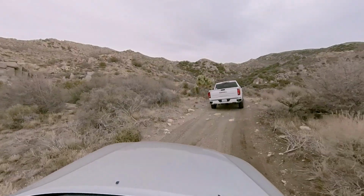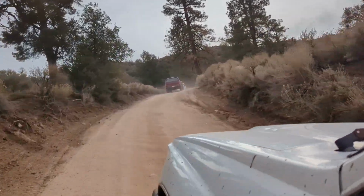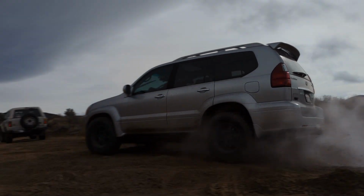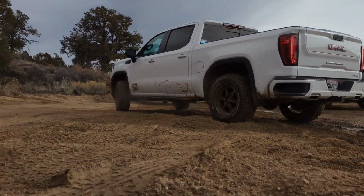Could we have persevered through that trail with recovery gear? Yeah, probably, but that's not what this trip was about. One of the things I love about off-roading is that it can be low stakes or high stakes, whereas when you go to track, you're already entering in with a certain amount of risk.